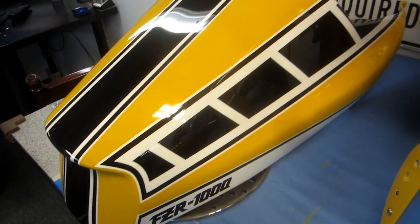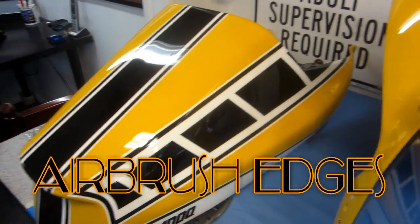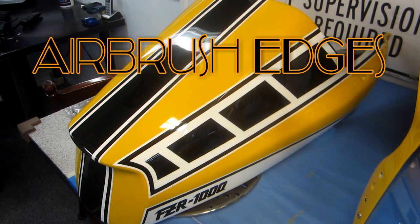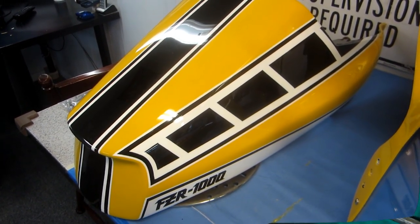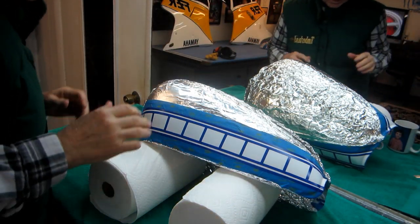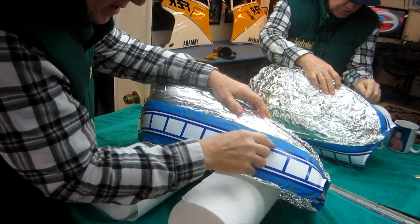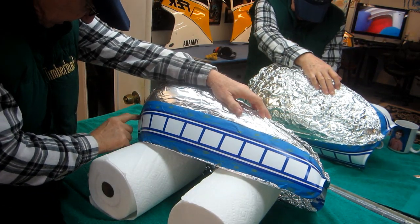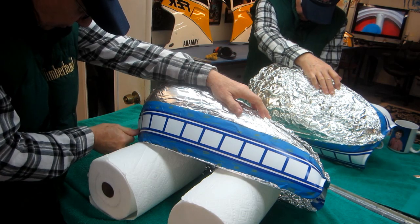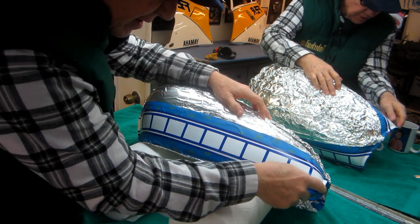Now we did some of the FZR edges, I remember, with the black airbrush, and it worked great. All the black on this is going to be done with the airbrush, and we'll see what the result is. Okay, the final step, and this is really a perfect world, is to do the final press down of the tape. In this case, we want to get every edge down and go right outside and airbrush it. Have the airbrush all ready to go.